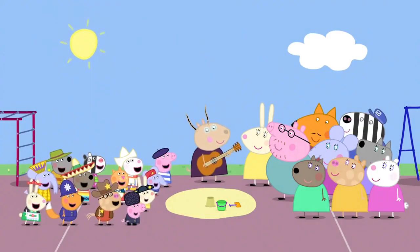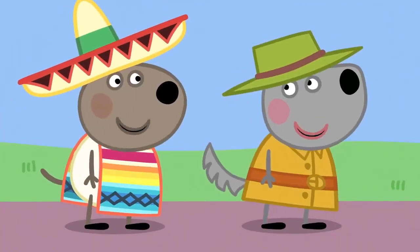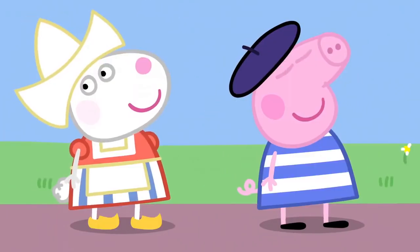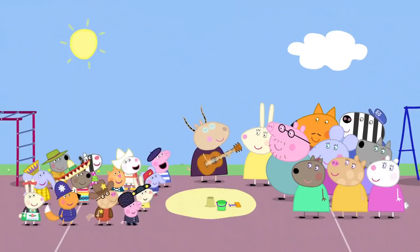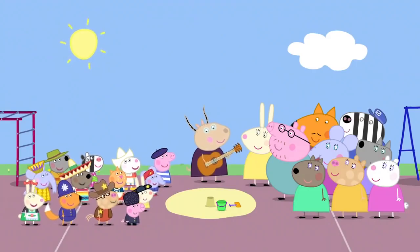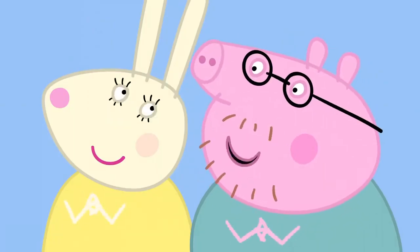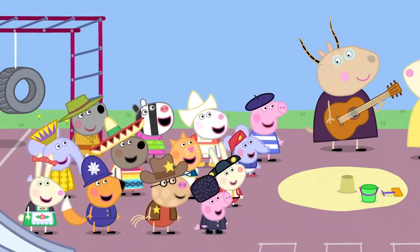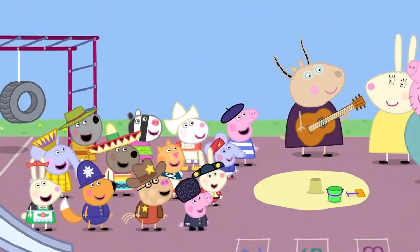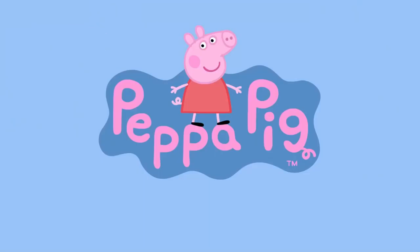Peace and harmony in all the world. Peace and harmony in all the world. Peace and harmony. Hooray! What a wonderful display of togetherness. Peppa and her friends love singing together in harmony. All the countries of the world love singing together in harmony.